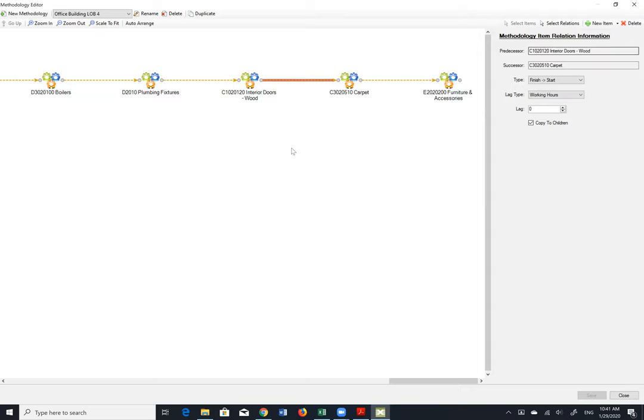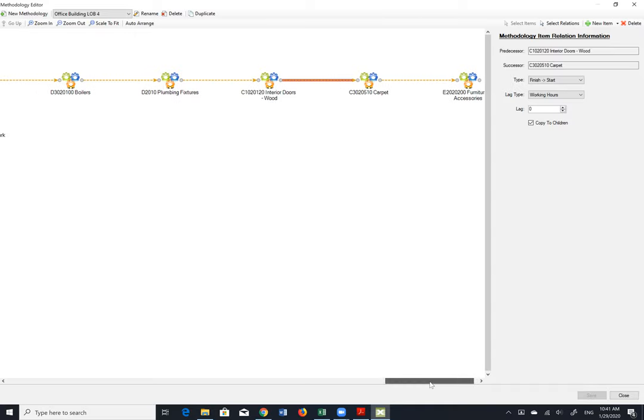So essentially, you would like to implement this relationship between all the elements on each floor and each zone. So let's say it means that on every zone, on every level, or if you have more buildings, every building, we have, let's say, that the carpet has to be done after interior door works are finished.